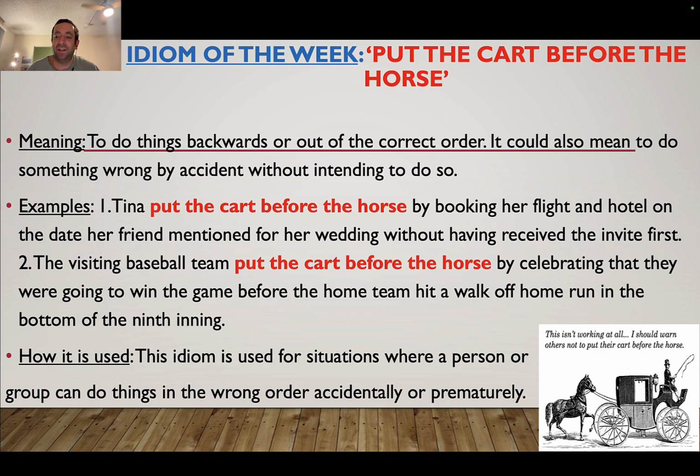And we have a funny cartoon here. I don't know if this is the horse or the guy, but these are the guys who are with the horse carriage. They're telling the horse to go, to move the carriage or the cart. But I'm assuming the guy here is saying it, the gentleman. He says, "This isn't working at all. I should warn others not to put their cart before the horse."